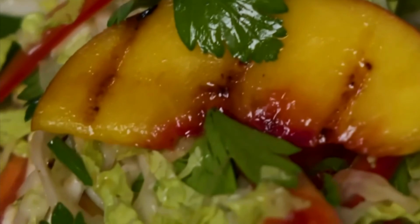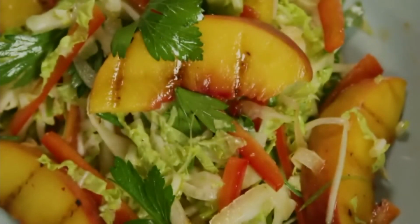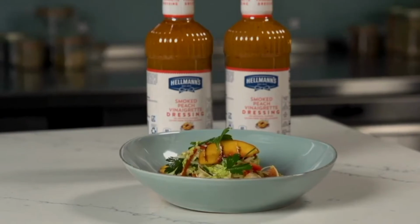Freshen up your barbecue menu and your ordinary slaw with this recipe for grilled peach and Napa cabbage slaw, dressed with a subtly spiced Aleppo pepper, almond, and peach vinaigrette. Let me show you how easy it is to make.